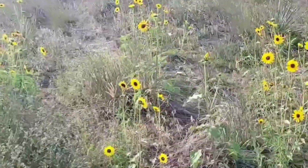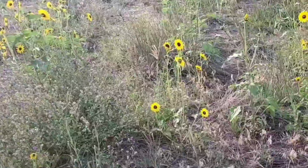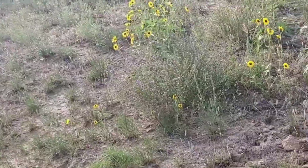I also have a nice wild batch of sunflowers that are beginning to grow up here next to the house. And I'm beginning to coach them to surround the household in one way or another.